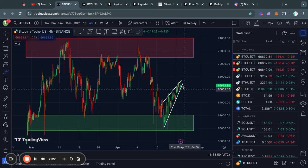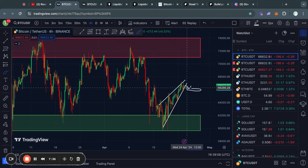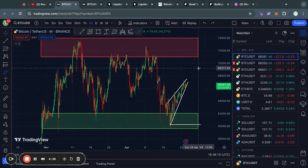So in the case that we break down from the ascending wedge, there is a little bit of support right here, like right below it. However, I do think that if this pattern confirms, it is pretty likely that we go below that level of support. That's about it for the bearish scenarios though.